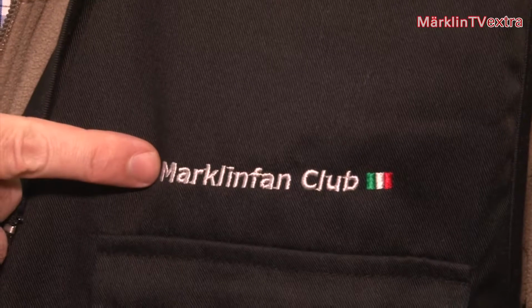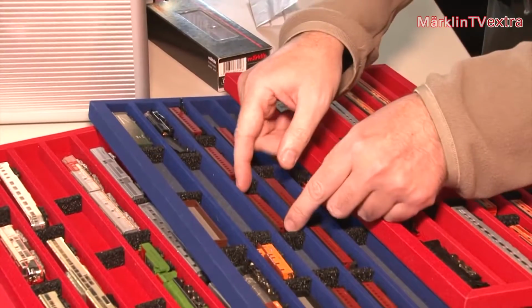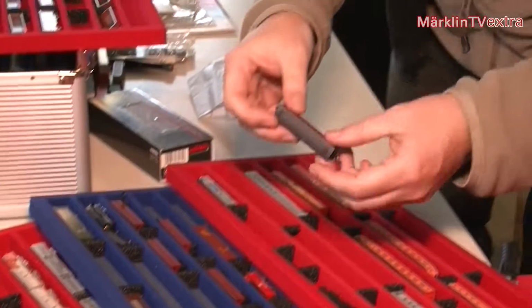The Z-Scale is not so widespread in Italy. I'm a member of the Märklin fan club Italia, but they mostly deal with the half-O scale. That's why I'm approaching younger people in particular and trying to somehow spark their interest in the Z-Scale, which isn't that easy. I hope for Märklin to advertise more in Italy and adjust their strategy concerning the market there. I think it would be nice for the younger generation to play with the Z-Scale, as it could really teach them so much.